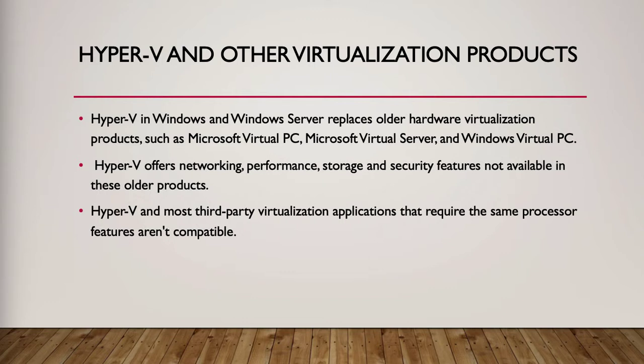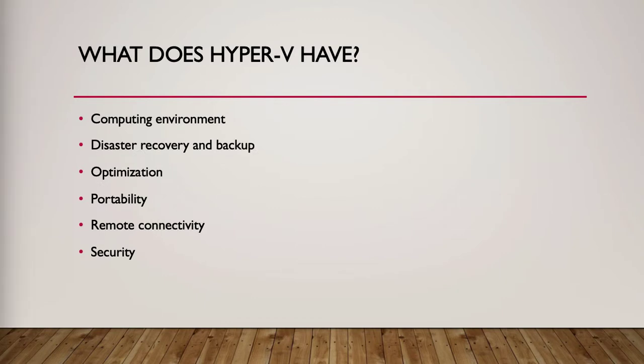Hyper-V and most third-party virtualization applications that require the same processor features aren't compatible. That's because the processor features, known as hardware virtualization extensions, are designed to not be shared. Therefore, if any other virtualization application is coexisting with Hyper-V, they will not be compatible. Hyper-V offers many features. Remember, this video is just an overview. Therefore, we're not going to go very deep into every single one of those. That keeps the door open for the viewer of this video to do more research.